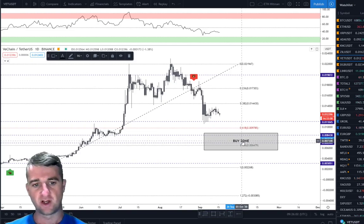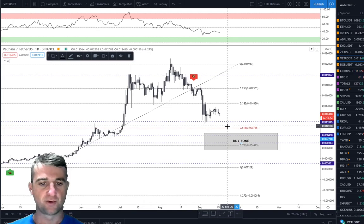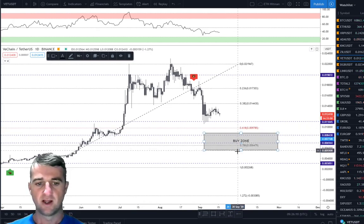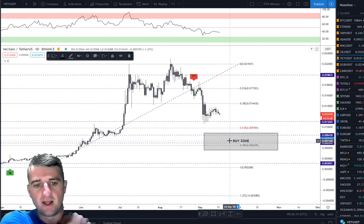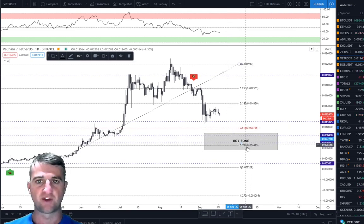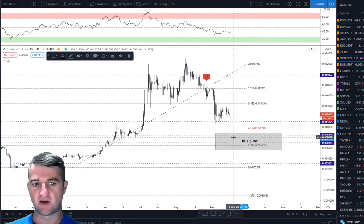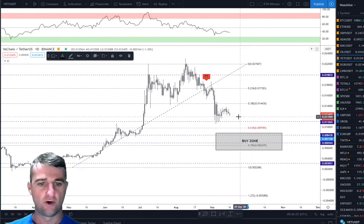If you put some orders in here and it just starts to move down, in my opinion, I'd pull those orders and just wait for it to come down and see if it does come any further. And then if we do get a bounce off any of these levels down here, then buy in then. If not, if you want to buy it around these levels, then just dollar cost average down, then I think that would also be good too. But if you can get any Vechain around, even these levels are all good in my opinion.